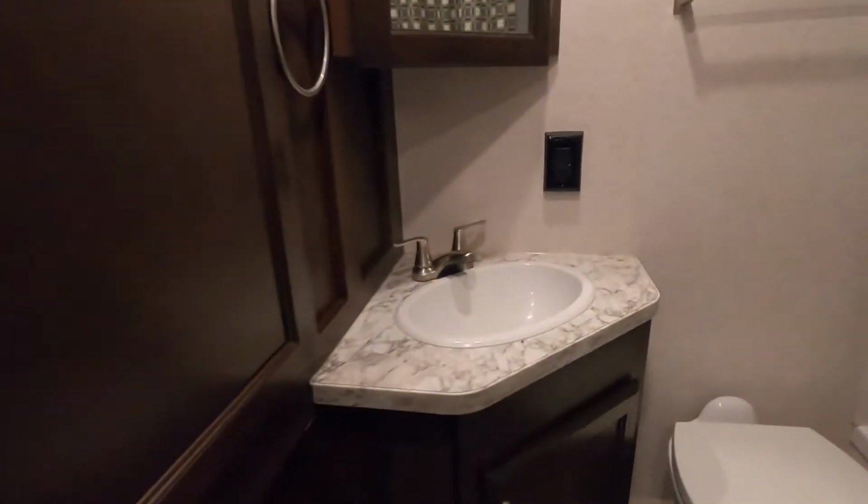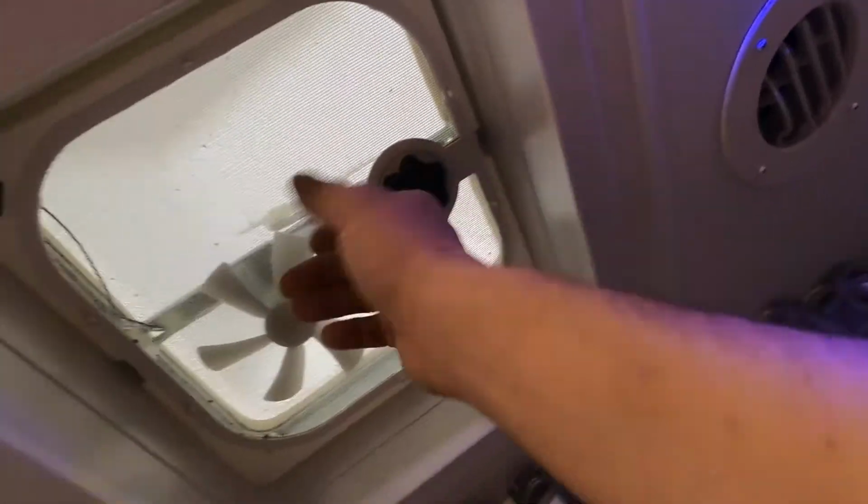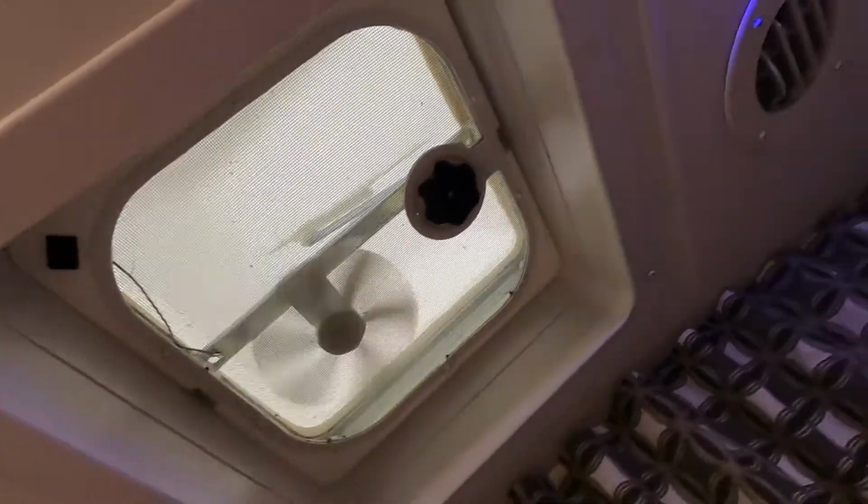In your bathroom, main thing I want to mention here, this is where your 110 with GFCI reset is. And you do have this accent light and a hand crank open exhaust fan here.